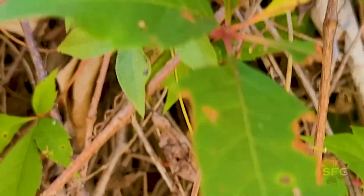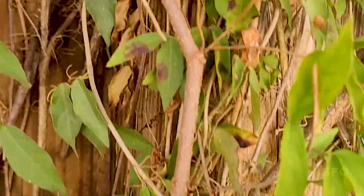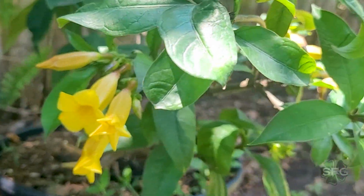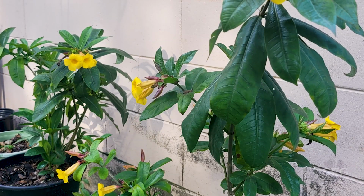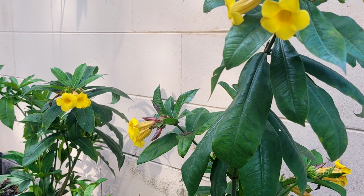Allamanda plants are typically woody vines or shrubs, and the flowers come in a variety of colors and sizes, including shades of yellow, orange, pink, and even purple, which is the one I'd like to find. And some varieties of Allamanda have multicolored flowers. We need to find those too. Allamanda can be a stunning plant that your neighbors will surely envy.